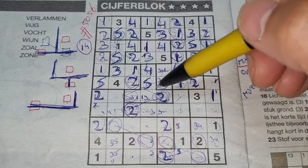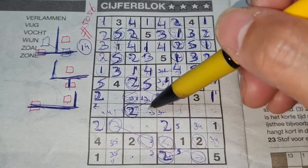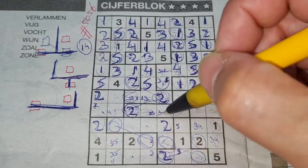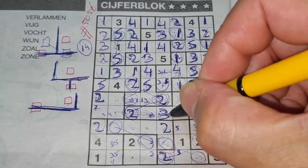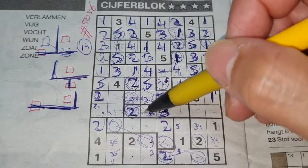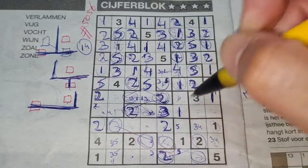Wow. Double 3 we have here. That means that this box cannot be a 3 anymore. If I place a 3 here, I cannot fill any 3 in one of those two boxes. So this is not the solution. Place the 3 there. The only place left for the 3 in this L-shaped area should be here. Alright. This box can be a 1 because we have a double 1 there. That box can be a 1, so 1 box left for the 1 should be here.